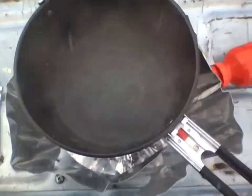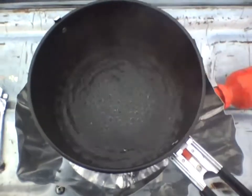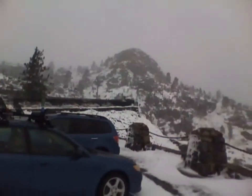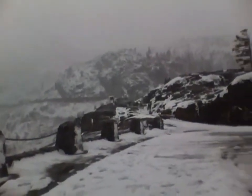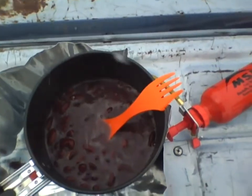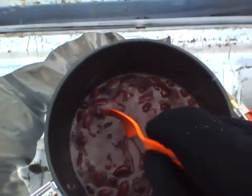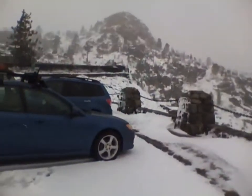Okay, I've achieved a rolling boil, a nice rolling boil. That water will be ready to drink in a minute. And take another look at your first storm of 2014. Okay, we got some hot beans, hot water. Mighty fine living in the outdoors. Mighty fine living.